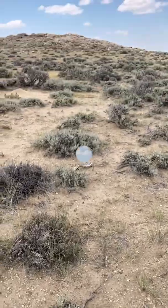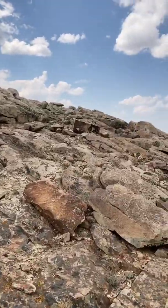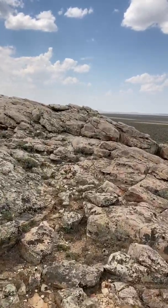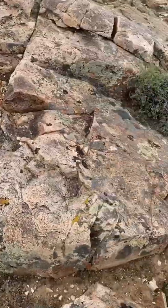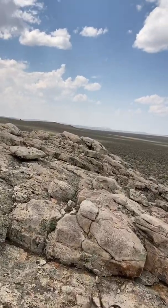Okay. All right, I'm getting up to the top of these rocks. Just thought I'd share it with you. I've never been up here before. See what this view's like. You gotta watch when you get up here. Day like today where it's not too hot, I'll get up here and get sun.